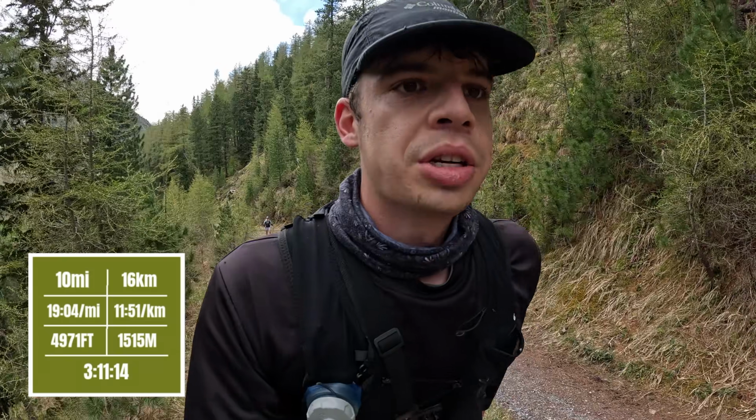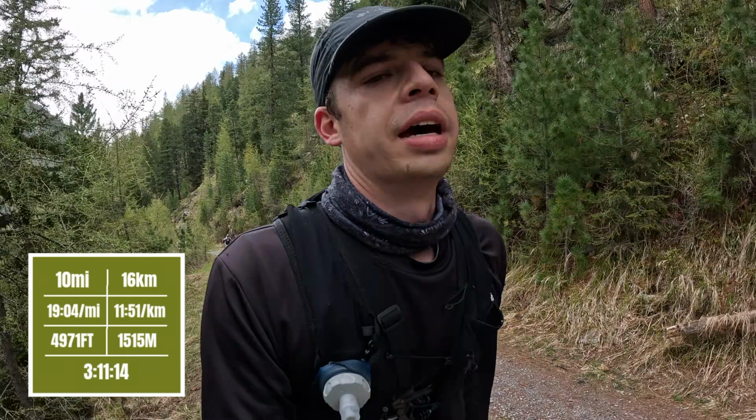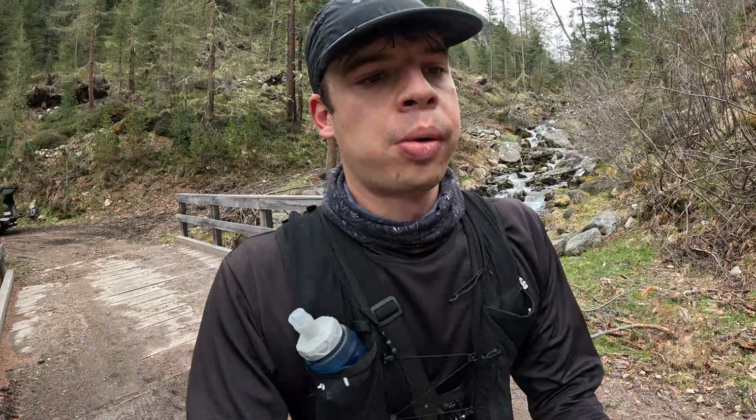Ten miles in, we just hit 5,000 feet of elevation. And yeah, I'm definitely feeling it. Need some water at the next aid station, and we should be good to continue. Just left the aid station, got some apples. We are exactly 10 miles in, pretty much. About 5K, a little less, to the next aid station. We should make it over this hill, and then we should have most of the elevation gain done.